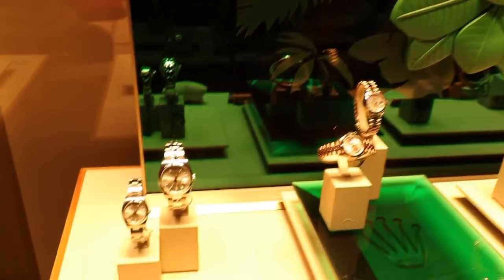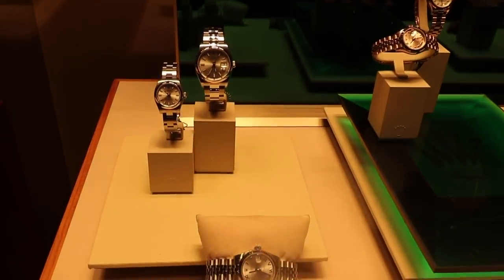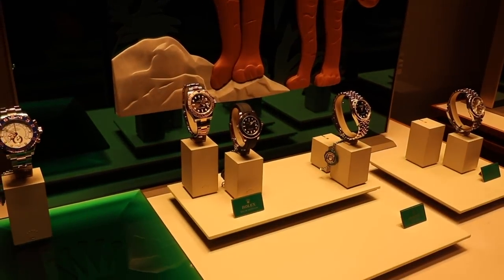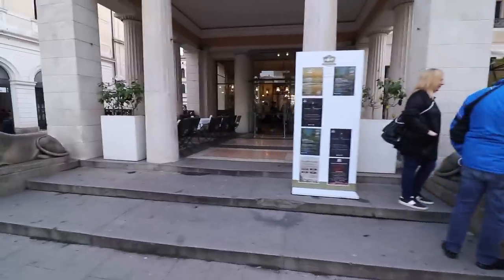And the last one is the cafe with no doors, which is the Pedrocchi. I'm gonna go have a look at that next. It's got no doors because it was always open. It has doors now, they're made of glass, but historically it was always open.